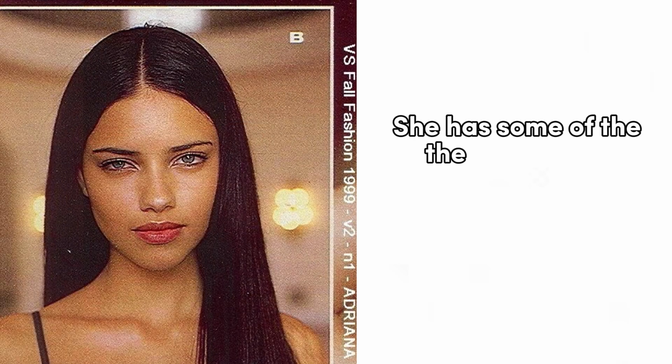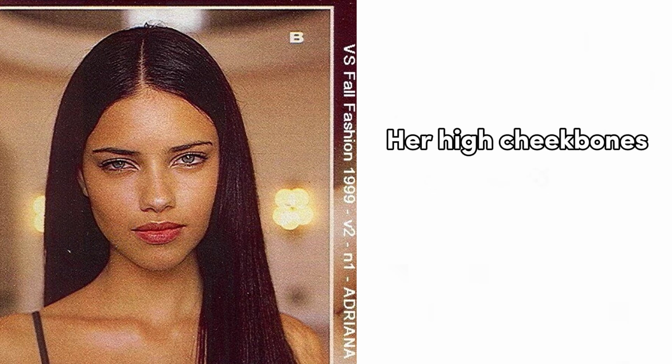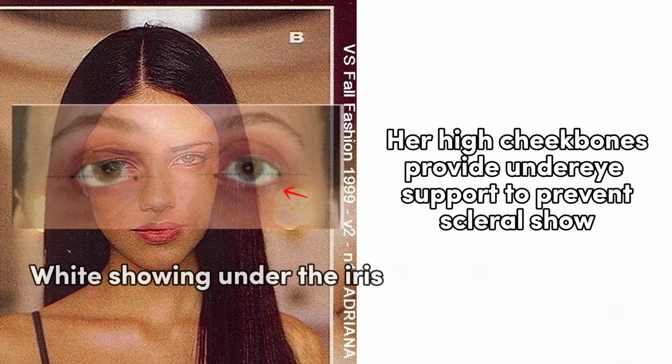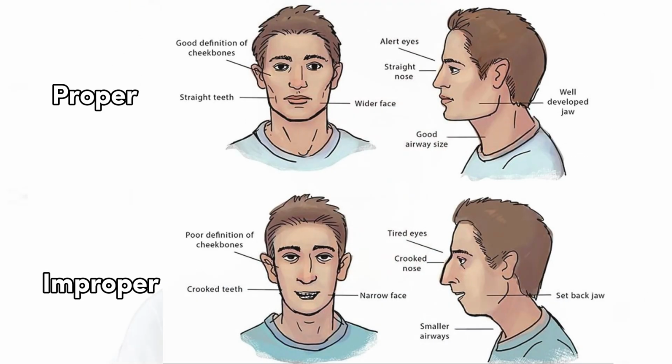Next, we will look at her midface and another one of her standout features, her cheekbones. She has some of the highest set cheekbones in modeling at 92% of midface height. Her high cheekbones provide under-eye support to prevent scleral show, and are also why her canthal tilt is so high. We find high cheekbones attractive because they show proper dentofacial development, which signifies a strong immune system.